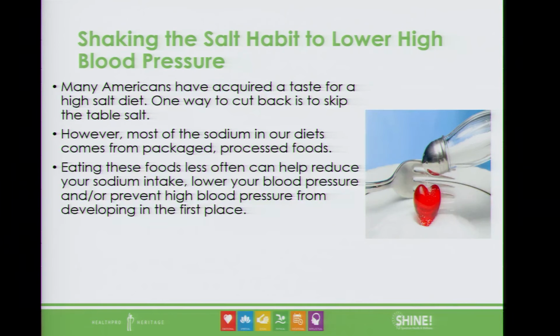So this slide says, shaking the salt habit to lower high blood pressure. Many Americans have acquired a taste for a high salt diet. One way to cut back is to skip table salt. Stop adding it in where it's not necessary. However, most of the sodium in our diets does come from packaged processed foods.